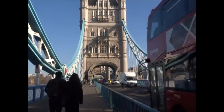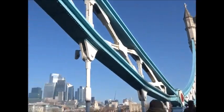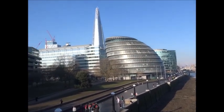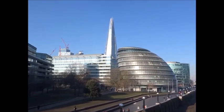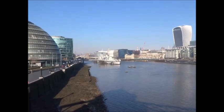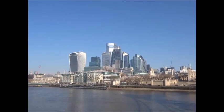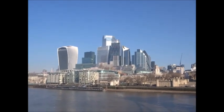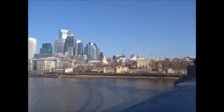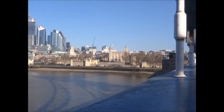Magnificent structure. Okay, look at this iconic view here. That's the Shard. HMS Belfast, a museum now. And that's the City of London over there. And there is the Tower of London.